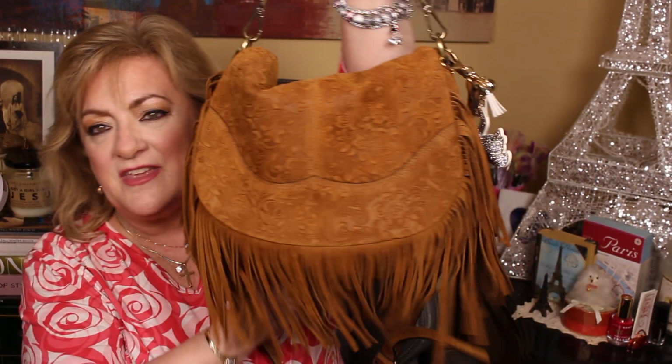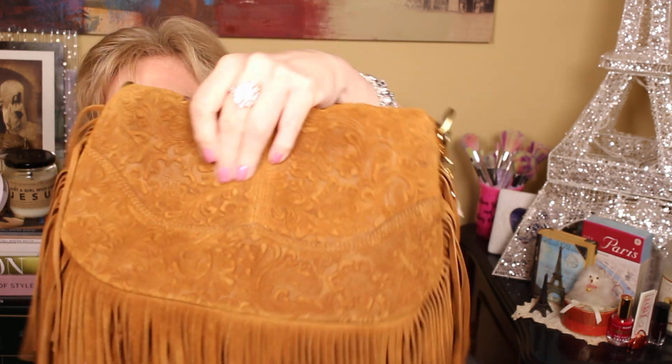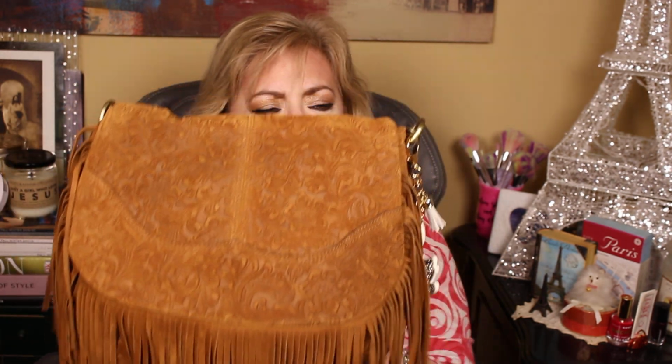And it's a fringe. I think I've already showed it to y'all. It's just a U-shape. It's tooled leather. Really pretty tooling on it. And it's a suede tooling instead of a smooth one.